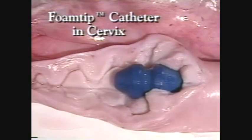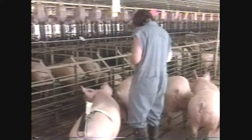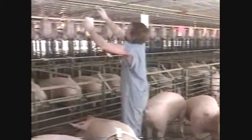Once the catheter is positioned in the cervix, the semen tube is attached and the insemination is conducted in the usual way. Remove the catheter by pulling gently but firmly downward. Dispose of the foam tip and tube or bottle in the proper waste receptacle.